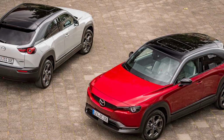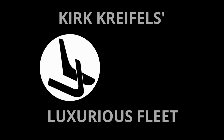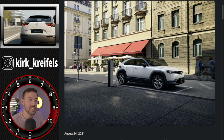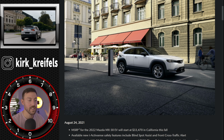Mazda's first EV is coming to the United States this fall. Today we're going to go over the pricing and packaging of this cheap EV. Over at the Mazda newsroom, 2022 Mazda MX-30 EV pricing and packaging. They only give us one image, which we've already seen before. It's unfortunate they haven't given us more running footage of this vehicle.